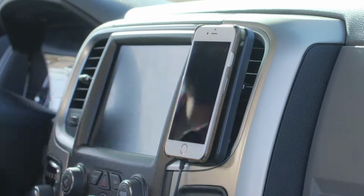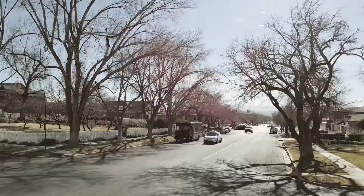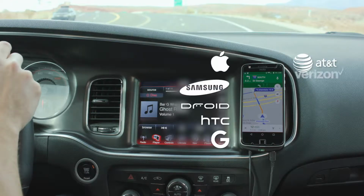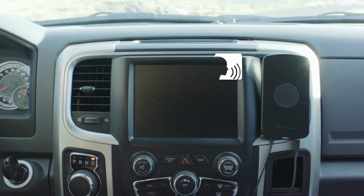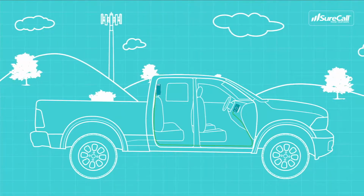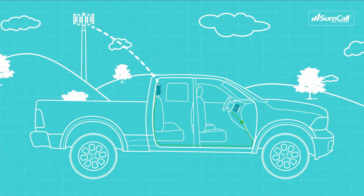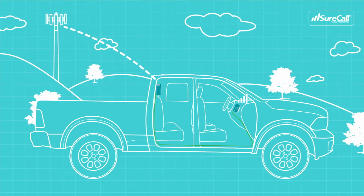The SureCall FusionTrek boosts your cellular signal and keeps you connected in your car, truck, SUV, or any other vehicle. FusionTrek works on any mobile device on any carrier, boosting your signal on the go. Stronger signal means clearer calls, faster data speeds, and no more dead spots, all with easy setup and no external antennas. FusionTrek takes weak signal from the cell tower, boosts it, and sends the improved signal to your phone, allowing you to chat, stream, and message in places you never could before.